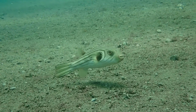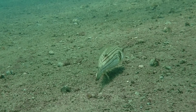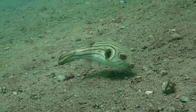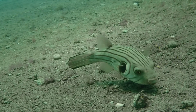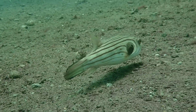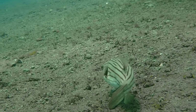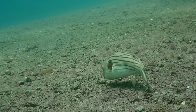Now very frequently you will encounter this very charismatic pufferfish. This is a Manila puffer, and they're quite abundant at Secret Corner, and they're essentially used to divers, so they will allow you to follow them, and then they will forage through the sand, pick up something, see if it's edible, move on. Often they're in groups of 2 or 3.